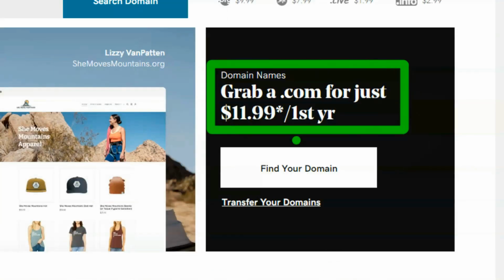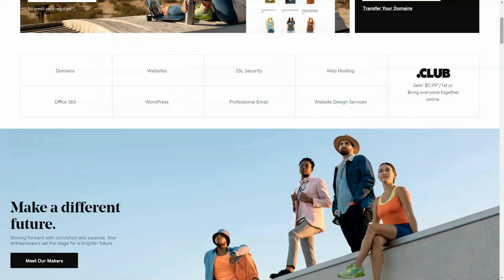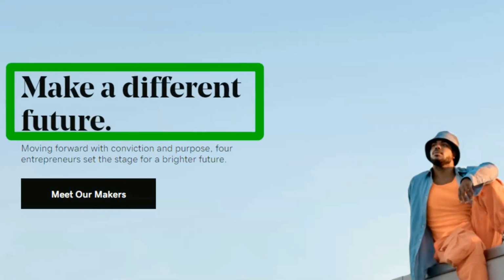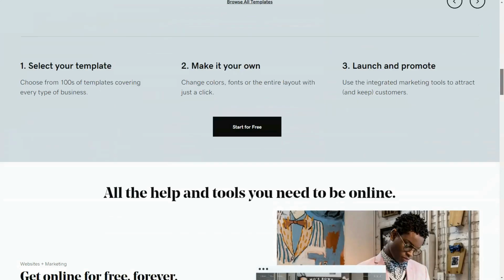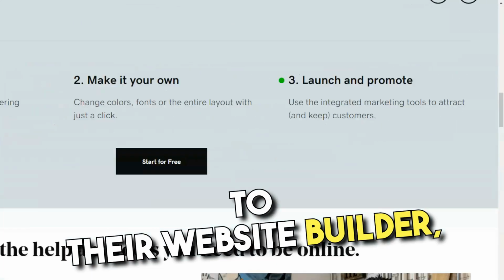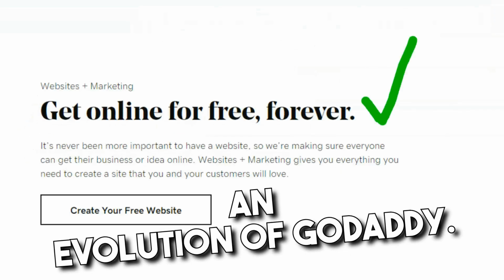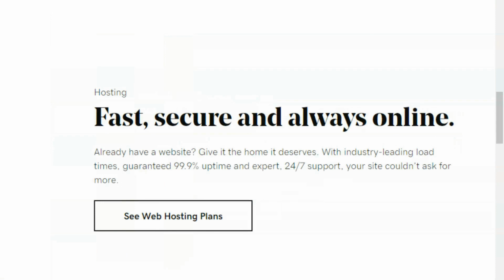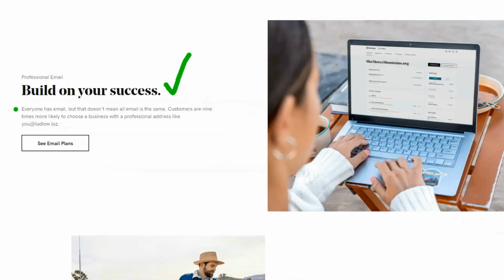GoDaddy. Ever wondered if there's more to GoDaddy than those catchy commercials? Dive into my personal journey with their website builder, and discover if it's the right fit for you. When most hear GoDaddy, they think domain names, but my curiosity led me beyond, to their website builder, GoDaddy Websites Plus Marketing. An evolution of GoDaddy, this tool promised not just website creation, but also marketing and e-commerce solutions.